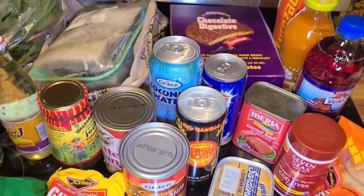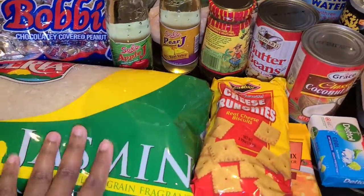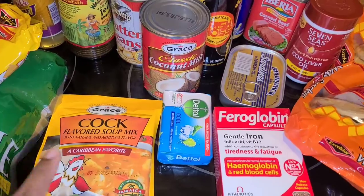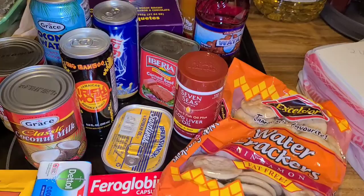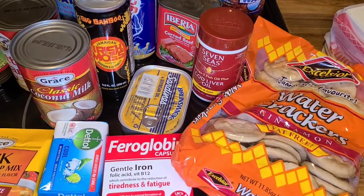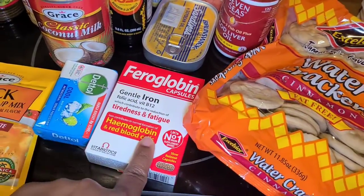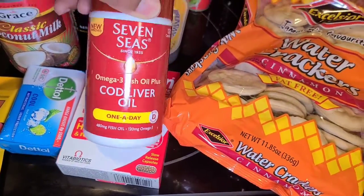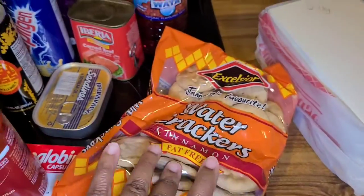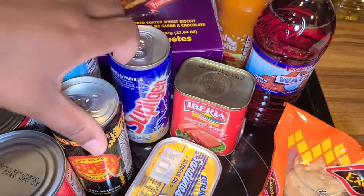This is the sweet side. As you can see, this is another okra that I had picked up. I got jasmine rice, my crackers, Cock soap, Dettol soap. Some of these I got from another Caribbean store, so not all of these are from the same store. I got my ferroglobin. I always take this back to Jamaica, so I was so happy to see this. And they have cod liver oil capsules, so I picked up that as well. I got my crackers, sardine, corned beef, supplegen, and Irish moss.